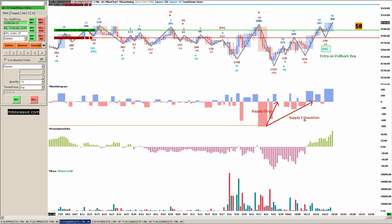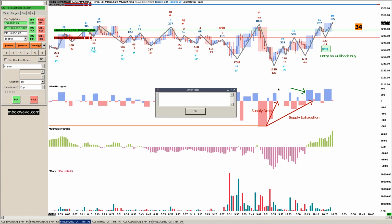As supply got exhausted, higher lows, we see demand come in right here, right? As supply is exhausting, demand is coming up here, and we're seeing that price is rising. So it's a classic case of switching from supply to demand. So that's what it looks like to me, like a textbook setup. MBox Delta shows demand.